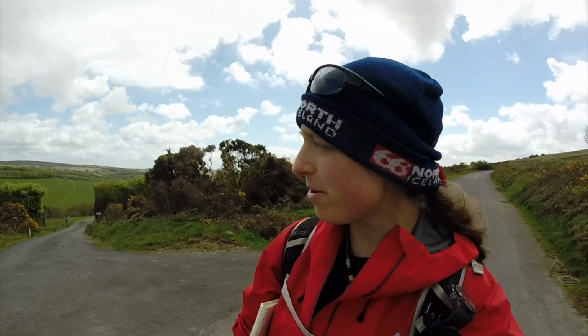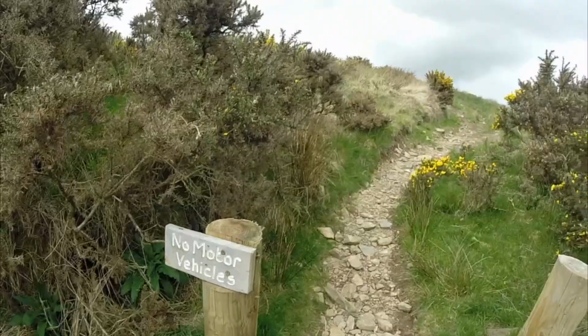Here we are then. This is the junction where we're going to turn up to the top of Withypool Hill. We have this other road here on the right, that was the left, which also marks the point. No motor vehicles. All right, I'll have to control my pace then. No steaming up here today. On we go.